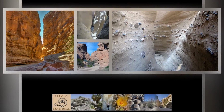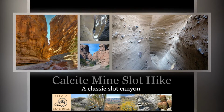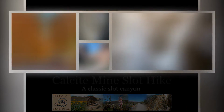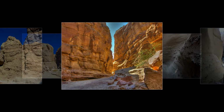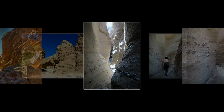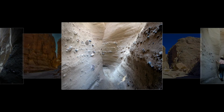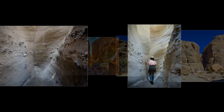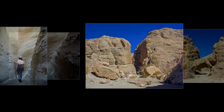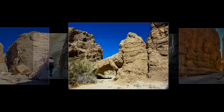Below the calcite mine area is a slot canyon that's an enjoyable hike and is a great way to spend an hour or two in the Truckhaven Rocks. The narrows of this canyon has some of the same features as the famous slot canyons of southern Utah, probably because it cuts through similar material, like mud and sandstones. But unlike those famous slot canyons, it's non-technical, allowing any novice hiker to enjoy this wonderful small corner of Anza-Borrego.